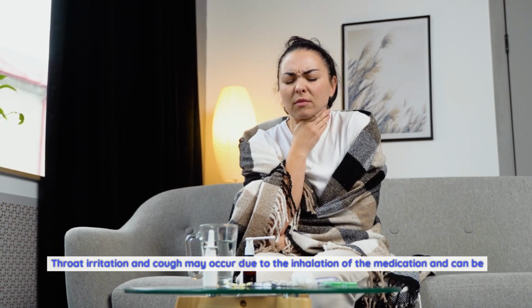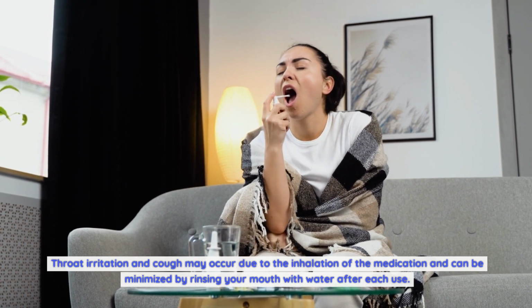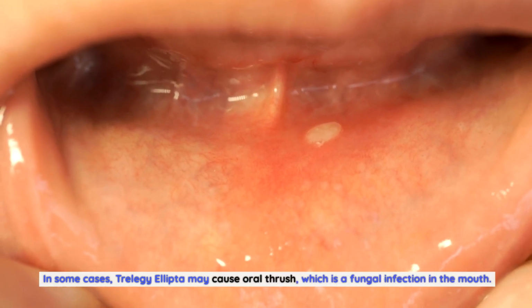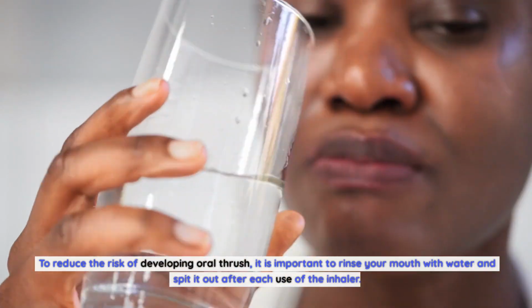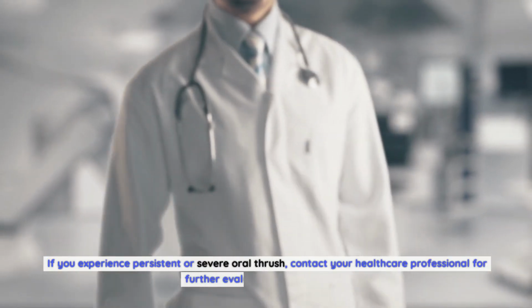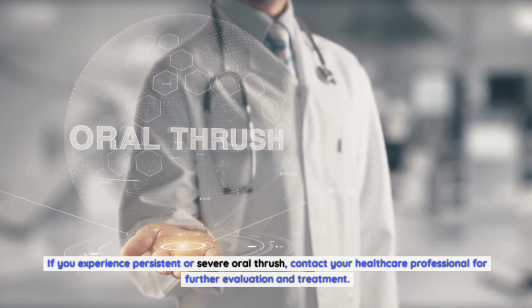Throat irritation and cough may occur due to the inhalation of the medication and can be minimized by rinsing your mouth with water after each use. In some cases, Trelegy Ellipta may cause oral thrush, which is a fungal infection in the mouth. To reduce the risk of developing oral thrush, it is important to rinse your mouth with water and spit it out after each use of the inhaler. If you experience persistent or severe oral thrush, contact your healthcare professional for further evaluation and treatment.